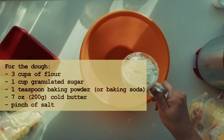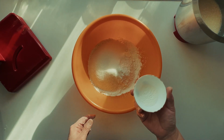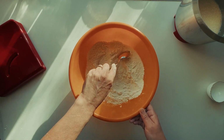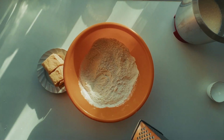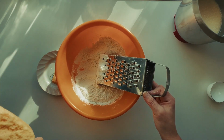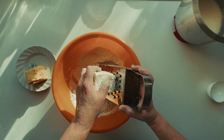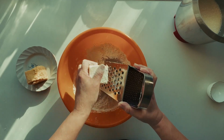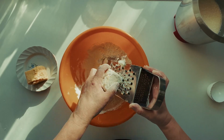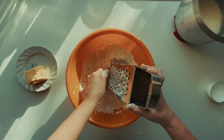Take a bowl, add 3 cups of flour, also add a cup of sugar and baking powder or baking soda, whatever you have. Mix it all together. Take 200 grams of butter and a grater. This is the easiest way to make short crust pastry. Take the butter, in my case farm butter, and to prevent it from sticking to the grater, do this. And grate our butter. The butter should be straight from the refrigerator, and it grates very easily. Periodically dip it like this and grate, dip and grate. This is quite an easy method.